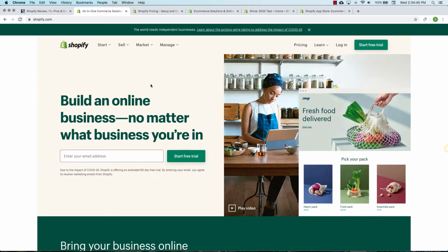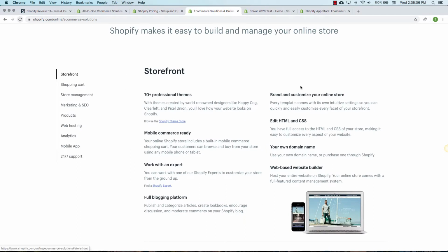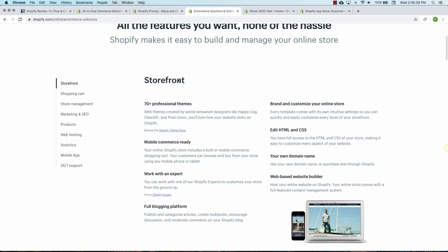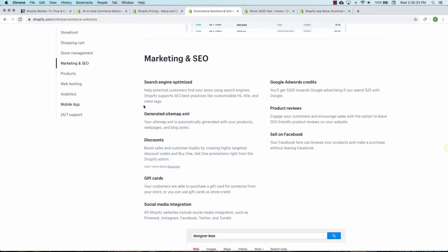Shopify is one of the largest brands in the e-commerce space. They are a hosted e-commerce platform. So that means that you use them to build an online store that you go out and market. They combine all the different pieces that make up a website. So instead of getting a domain and hosting and software and analytics and inventory and payment processing separately, they combine all that into a single package. So storefront with a website builder, shopping cart, store management, everything is all in one.